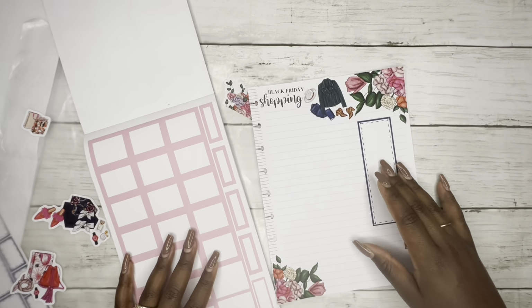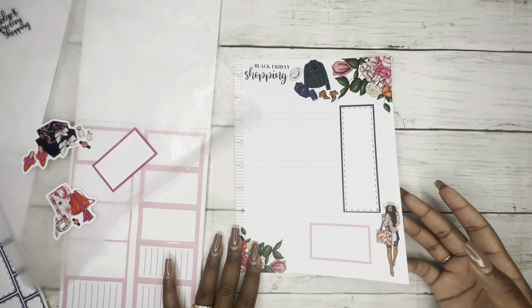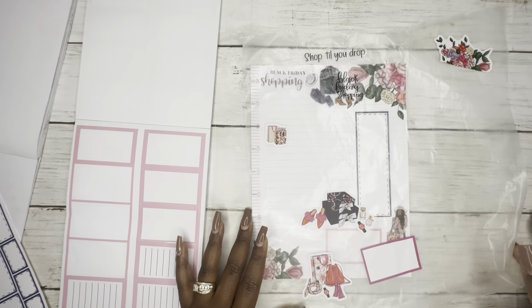I'm trying to see, do I want to go hot pink or do I want to go medium pink? I'm really just placing stuff down, y'all. You'll see what I mean, because I care more about the shopping, okay?